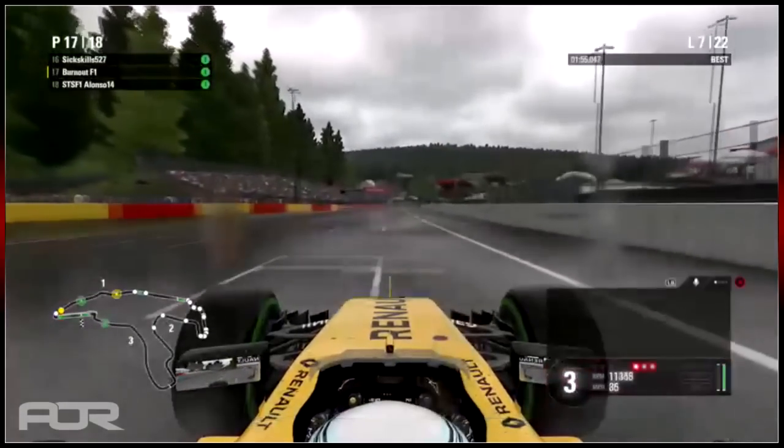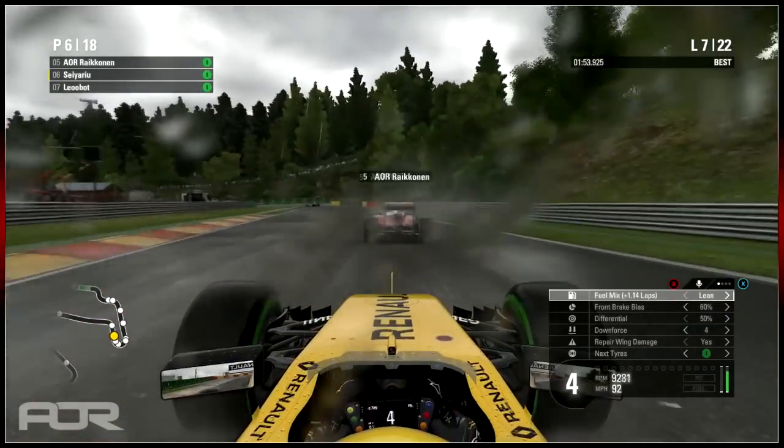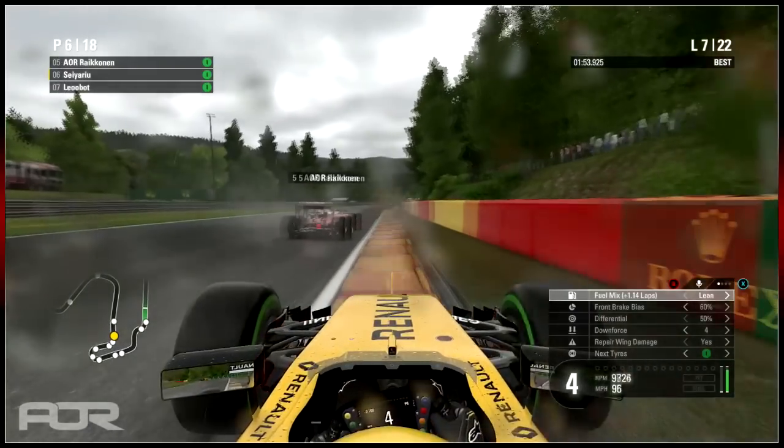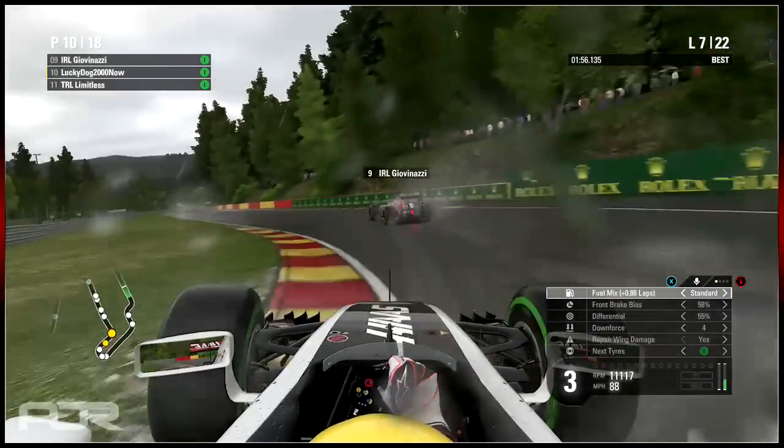As Burnout F1 comes out of the pits, it is now an 18-car race, and Burnout is down to 17th position, which has got to hurt considering he was just in the top 5 a couple of laps ago. Yeah, definitely. That's very frustrating for him.